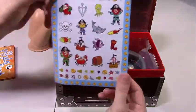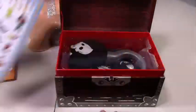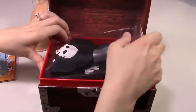Oh, and then we got these cool stickers. So many cool, cute ones. And then look at that. We got costume stuff.